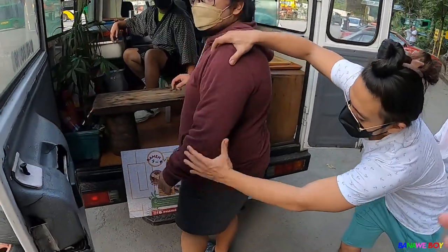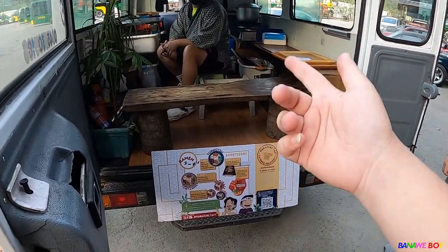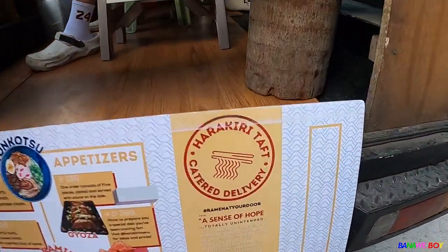Oh, what's this? Oh, this is the ramen, guys. Oh, meron kaming on the go ramen. Am I right? What's the name? This one. Harakiri tap.